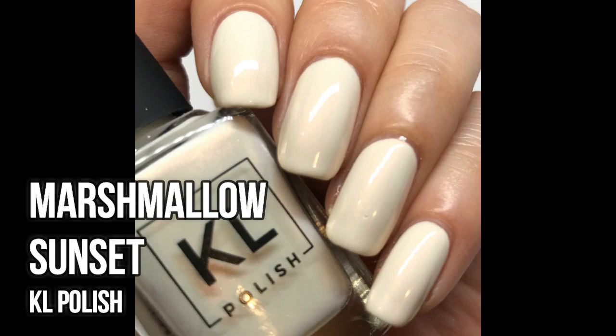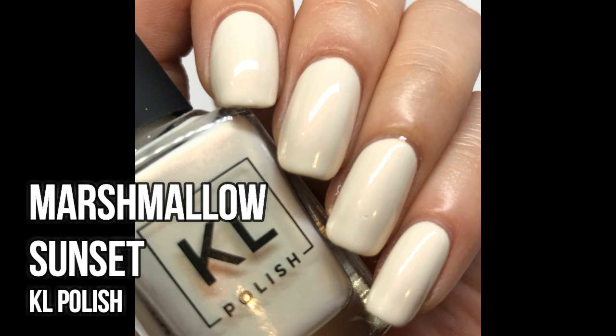So this one is in the color Marshmallow Sunset. It's a white color with a pink sheen. I think the color is beautiful. It is pretty streaky. It's opaque, but it's really streaky, so I had to use 3 coats. It covered okay at the end. I think the result is pretty, but like I said, the wide brush is just really hard for me to use.